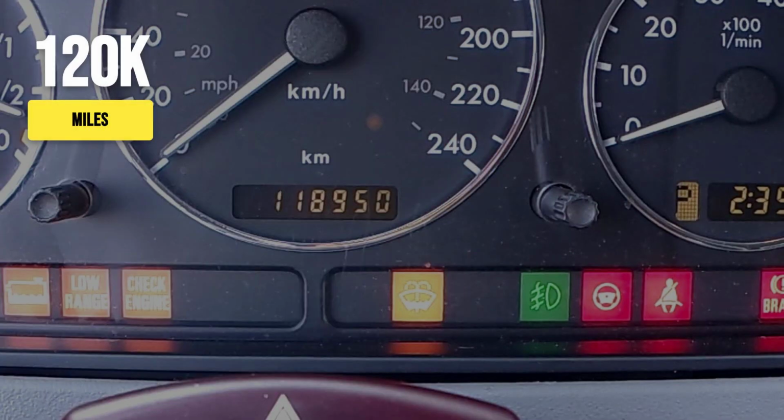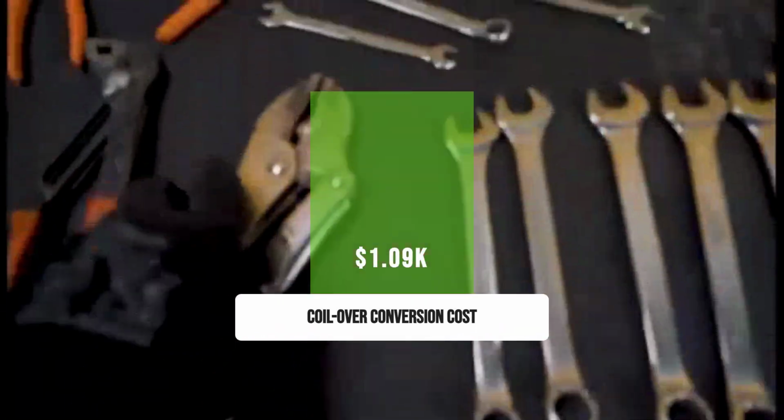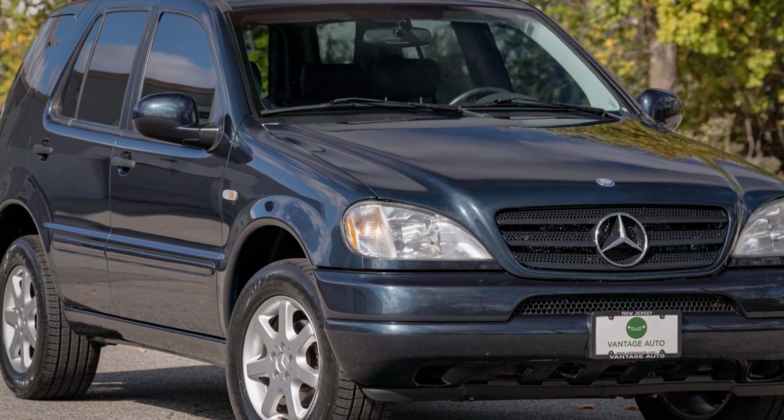The air suspension on the ML platform begins failing around 100,000 to 120,000 miles on original components. Converting to conventional coilover suspension eliminates the failure mode entirely and runs $700 to $1,100. And most examples on the market at this price point have already had this conversion done.